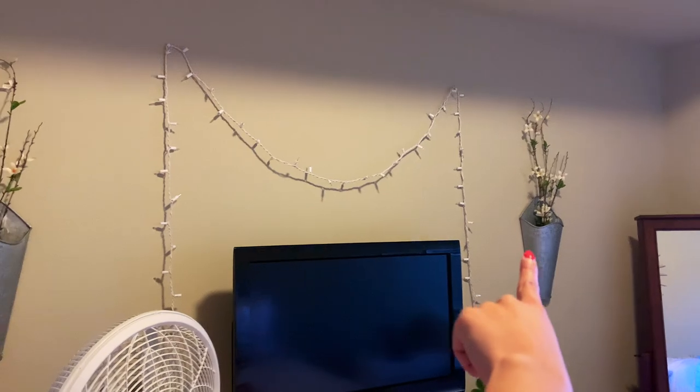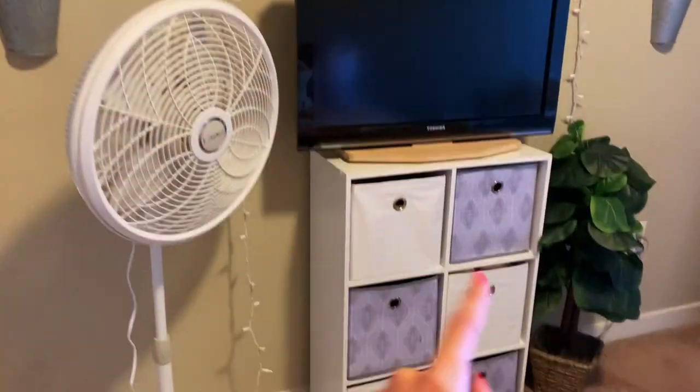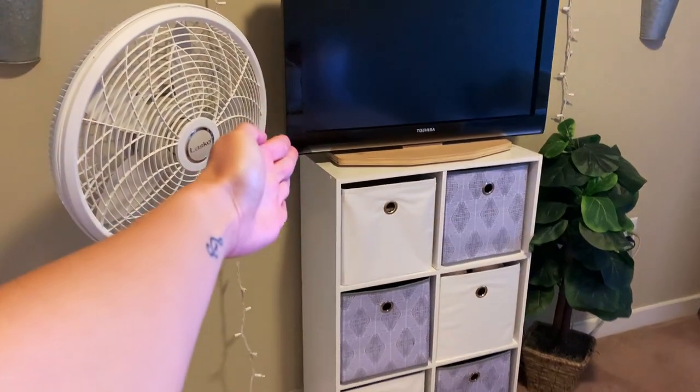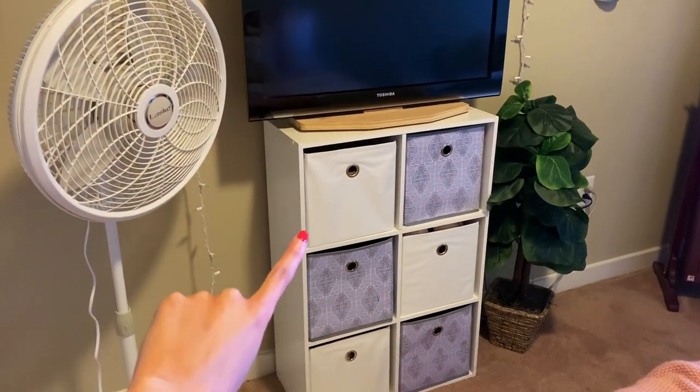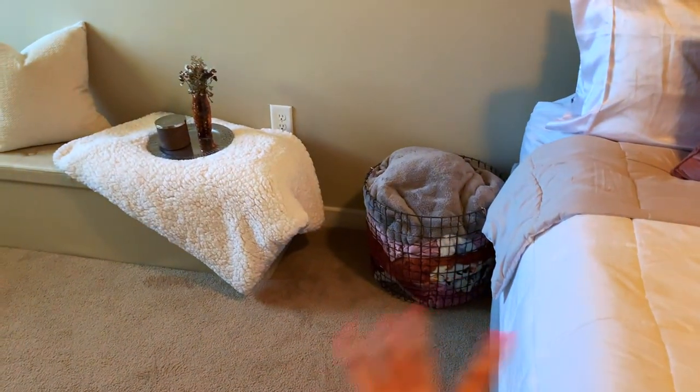These were the things that were above my bed and I moved them to over here and switched this from horizontal to vertical and also took out the pink bins and switched them out with these white creamy ones. Moved my plant from over there to over here and this basket of blankets was over here. Now it's over here. Sorry for so much camera movement.